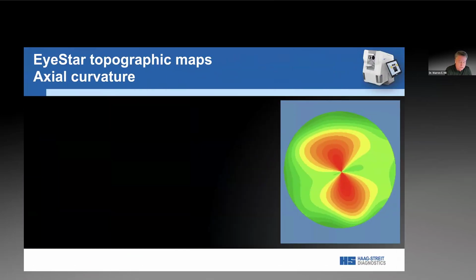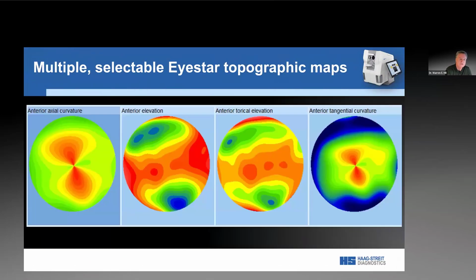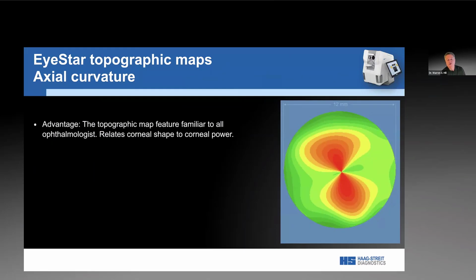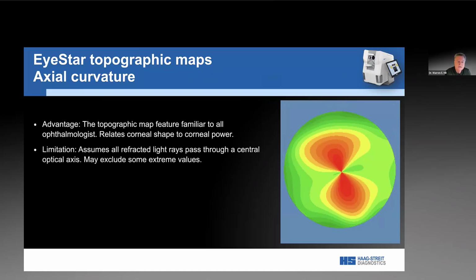And those 4 maps, let's just go back to them for a minute. Those 4 maps are from the same eye of the same patient. So this is what we're all familiar with. This is the axial curvature map, and it goes out to 12 millimeters. If you think about your current topographer, chances are it goes to 8 or 9 millimeters. This goes all the way to the limbus, which is very helpful for diagnosing certain diseases, especially the ectatic ones.